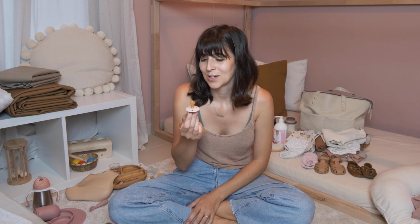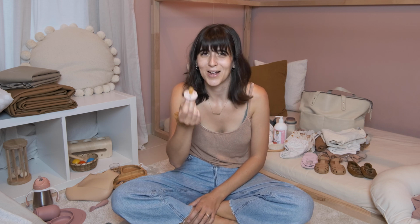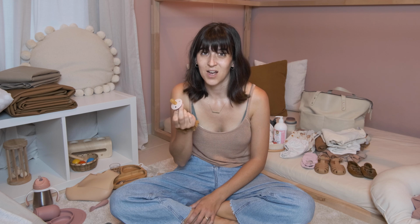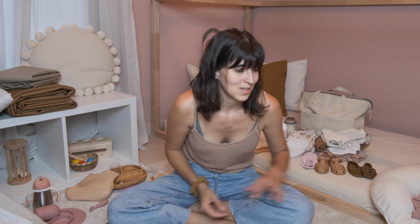A soother, binky, dummy, pacifier, whatever you want to call it. We never used these. We tried. It wasn't for the lack of trying, but Freya just did not want to take it. I tried so many times and she was just not interested. So we leave the old ones around just so she can play with them with her baby dolls, but that's all the use they're getting now.